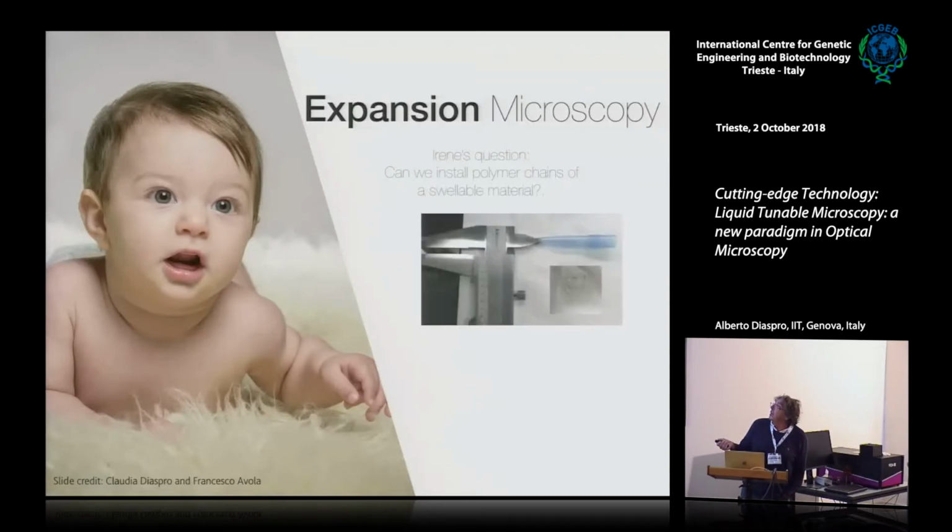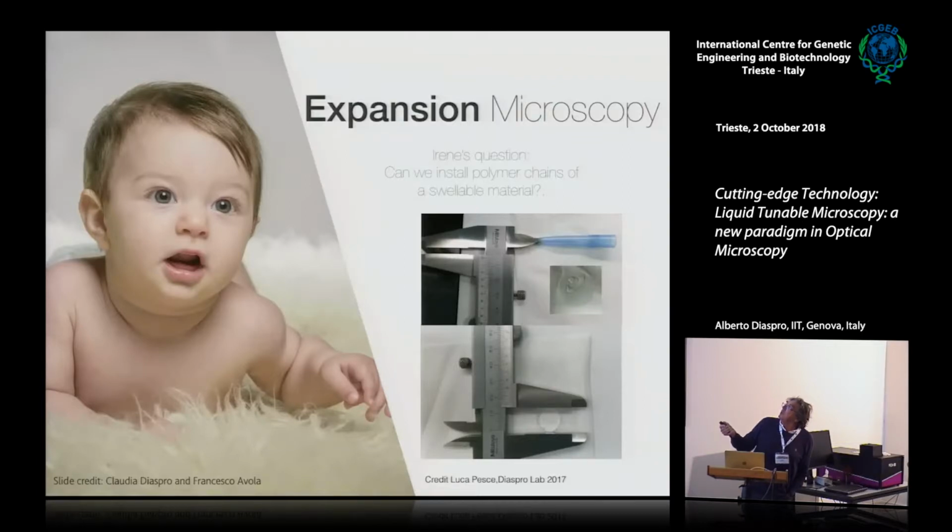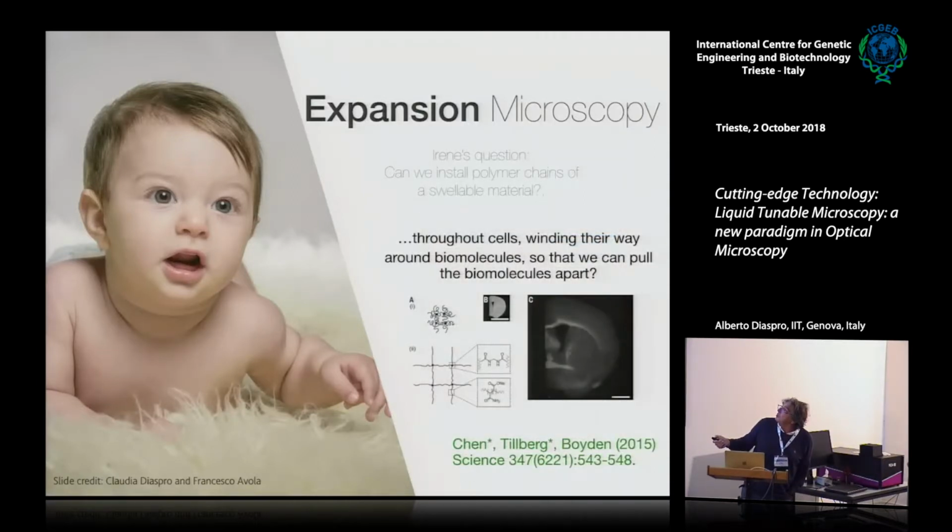At Boyden, and we are doing the same in our group, they tried to answer the very same question, adding some polymer chains to the biological sample. When in your biological sample you have molecules that are at distances closer than the diffraction limit, the idea from Ed Boyden was, at the end, very simple. You insert fluorescent molecules. You insert a polymer that cross-links the fluorescent molecules. You destroy everything except the polymer and the cross-links. You put this in water. The polymer grows, and the distances between objects that you couldn't distinguish before because they were too close to each other are visible now.